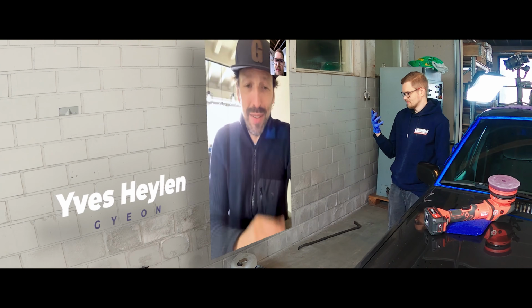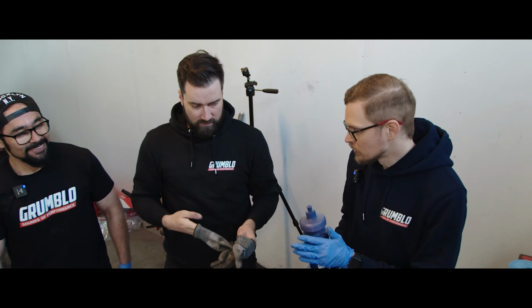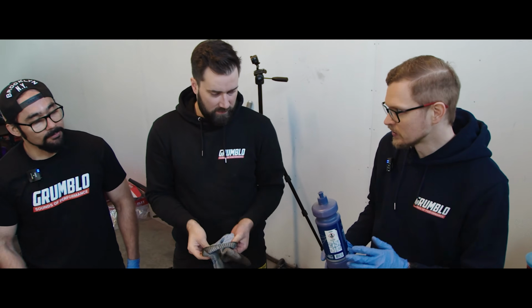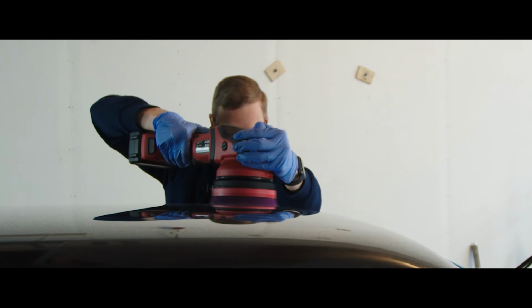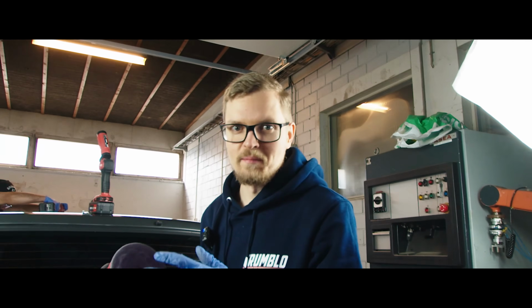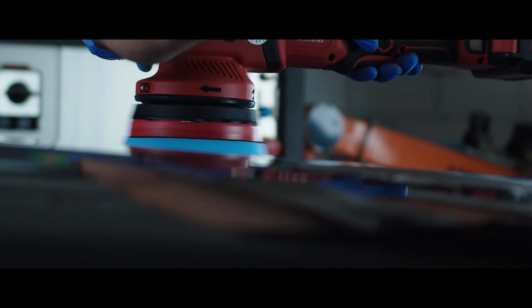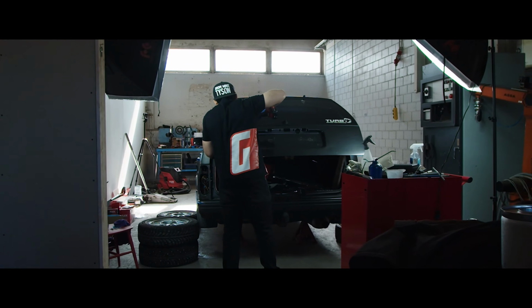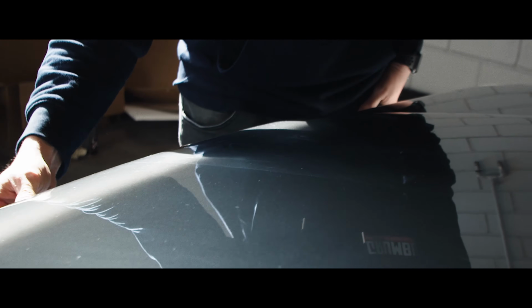I want you to get the car paint perfect within 48 hours. So the challenge is on, guys. The clock is ticking. Now we really have to start polishing. I think we might actually make it. We have Anssi and Hassan both hands-on with polishing. You can actually see the metal flake on this side.